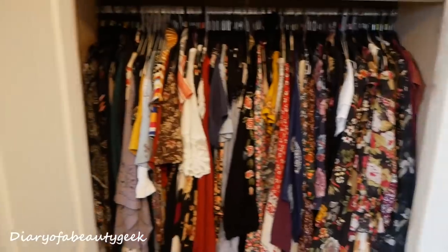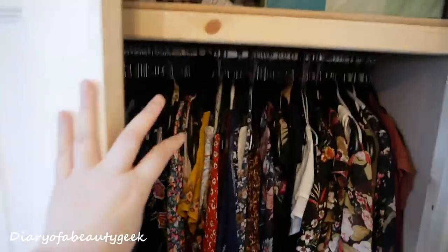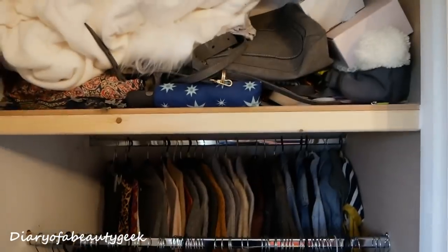So yep, that's my dresses up here. I've just got a dressing gown. That's full of my swimsuits and a few of my hats. And in here is where I keep all my beauty products that I give on to friends and family. So I put them in there and sort it out. Messy up there, that needs to be sorted out. It's full of my bags and stuff.